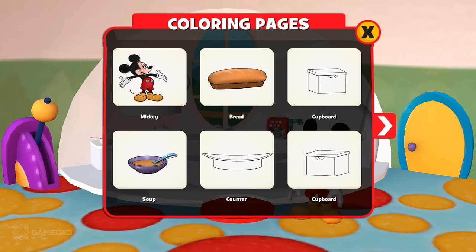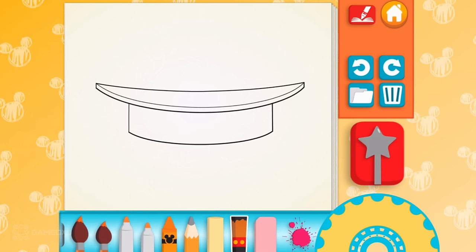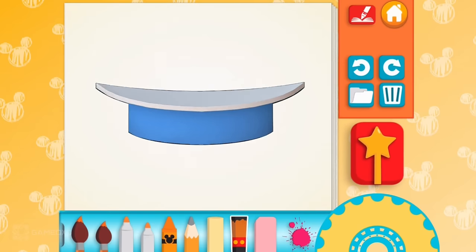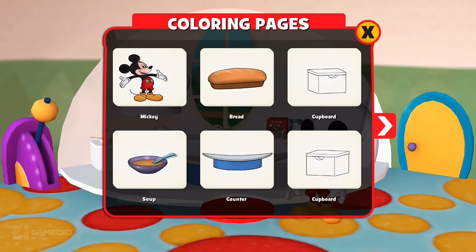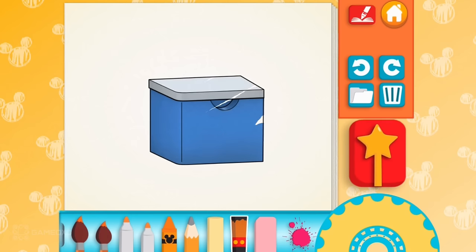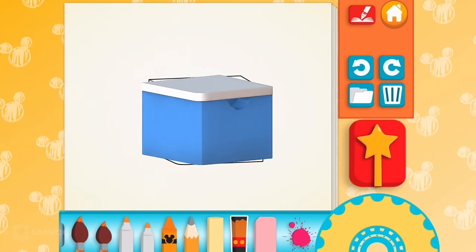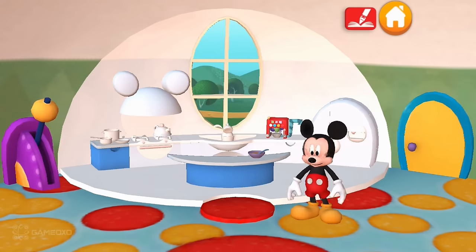Choose something to paint. The kitchen counter. The mouse brush. Cool! Choose something to paint. The cupboard. The mouse brush. Look at me. I look great. The kitchen is where we prepare all our food.